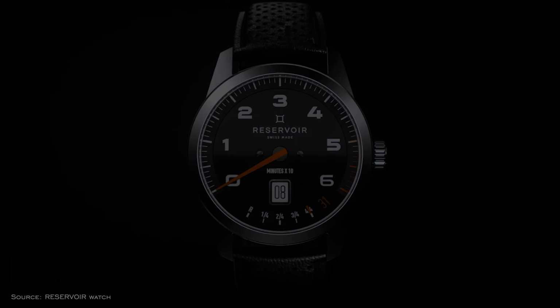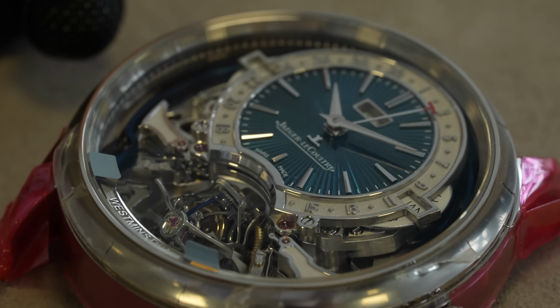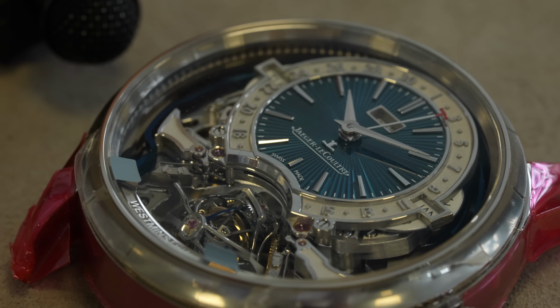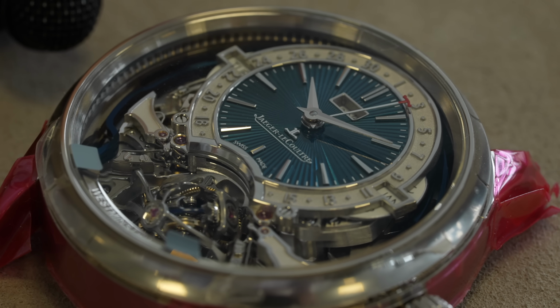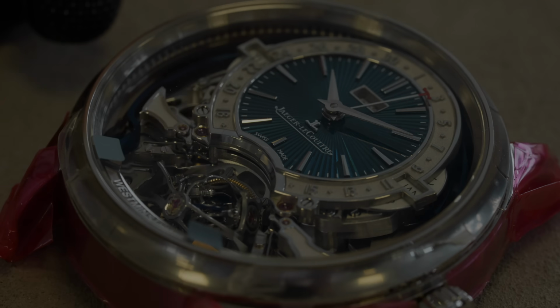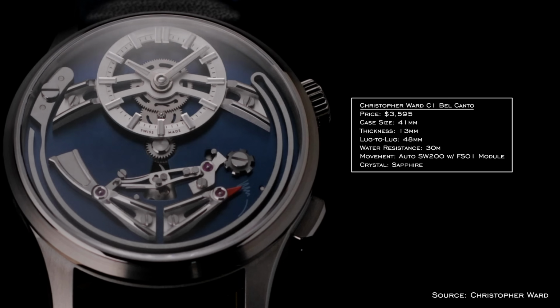Often when analyzing the world of chiming watches, it's typically reserved for the most select and expensive grand complications from brands. And in this instance, we will be looking at an hourly chiming watch that quite frankly somewhat changed the game upon its release last year, and that is the Bel Canto from Christopher Ward.